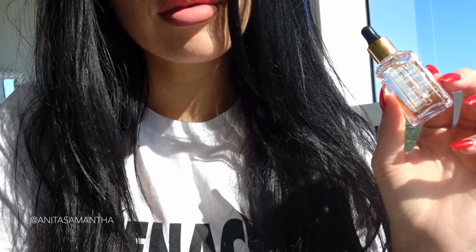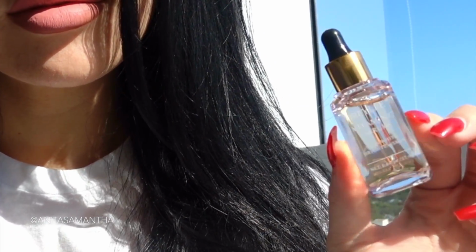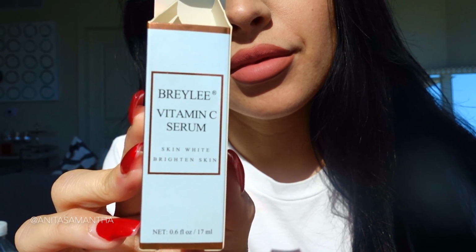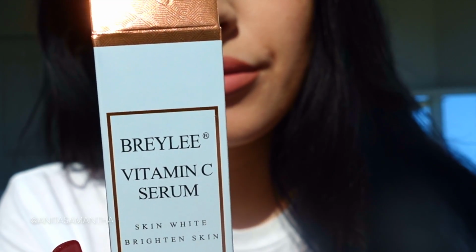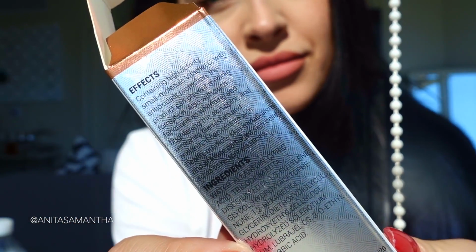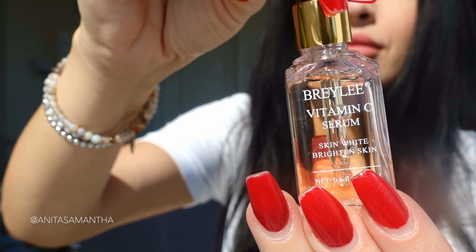The second thing I do, or if you don't want to do both, you can choose one or the other, is use this vitamin C serum. I will list down below exactly where I found it, and in this video I will show you how to apply it to get the most use out of it. But this I put over my entire face. It makes such a difference. It's my second bottle and I am absolutely obsessed with this serum.